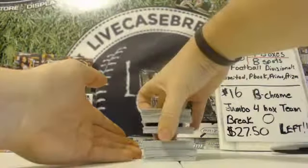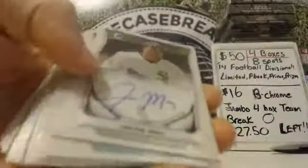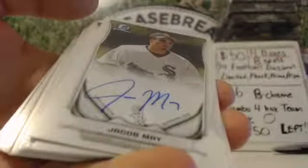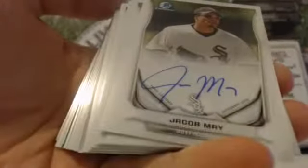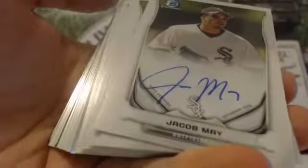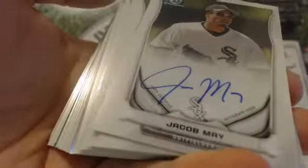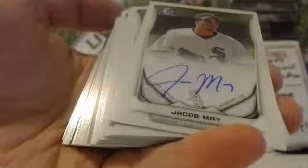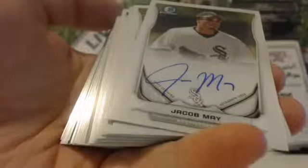Here's the last stack. It's something beastie here. Carlos Correa Mini and a Jacob May for the White Sox. Keith. Decent prospect for the Sox. Obviously not a Brave. Wow, that is really atrocious. And he still sells well because he's a Yankee. So there you go, Keith. Jacob May for the White Sox auto.